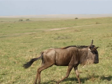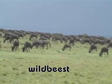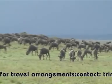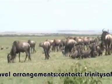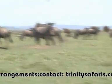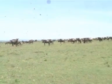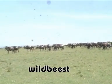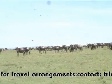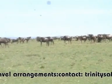The gnu is a very interesting animal, or the wildebeest. It looks like it was assembled from spare parts of other animals. It has kind of four parts. The front comes from an ox, the hind quarters from an antelope, and the mane and tail from a horse, making it one of the beautiful, ugly animals in Masai Mara.